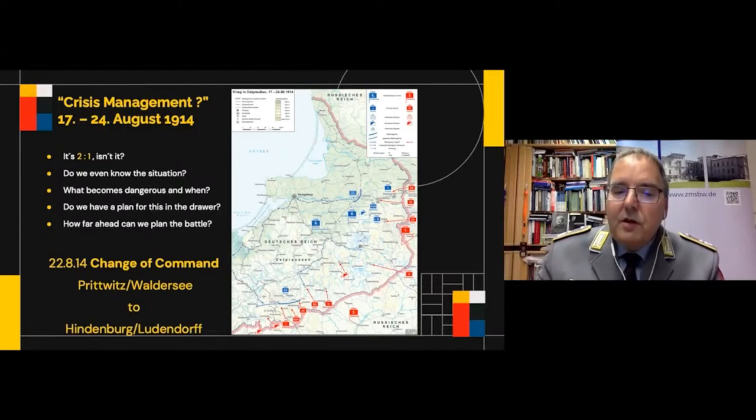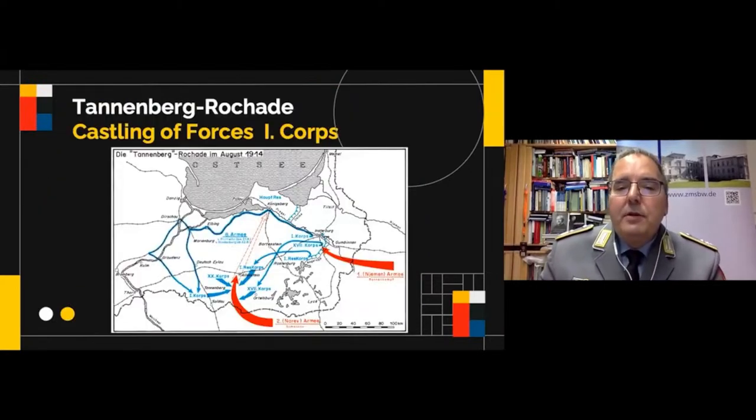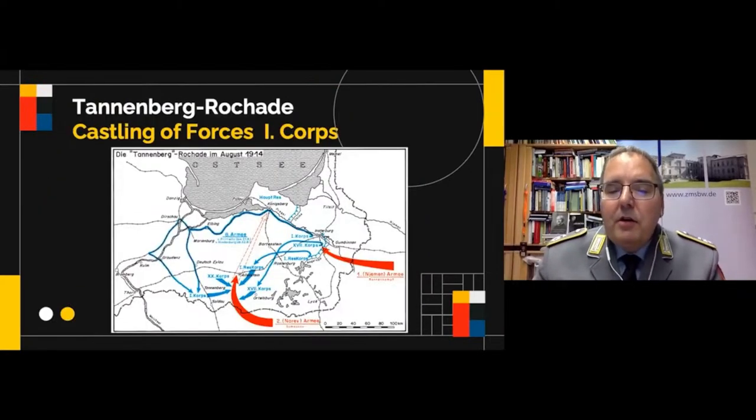And on 22nd of August in 1914, the high command decided to change the command. General von Prittwitz and his chief of staff, Waldersee, they had to leave. And Hindenburg and Ludendorff came by train from the west and took over command of the Eighth Army.